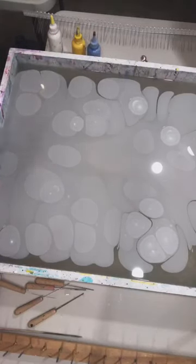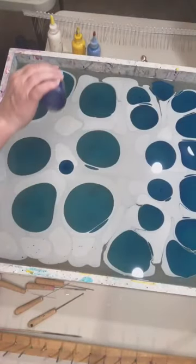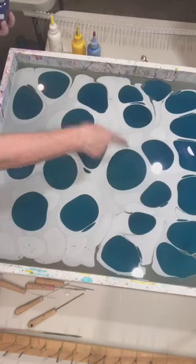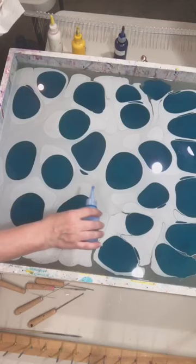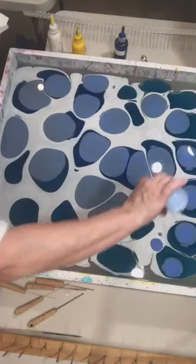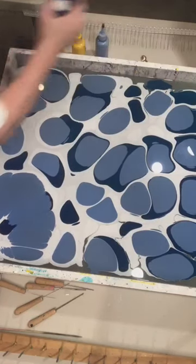We'll see what these full sheets do, because the other ones were cut already. So let's see when I marble the full sheets if they still shrink a little bit. Look at that. That's sinking. Can you see the tail in there? Doesn't come out, and then all of a sudden it all comes out.